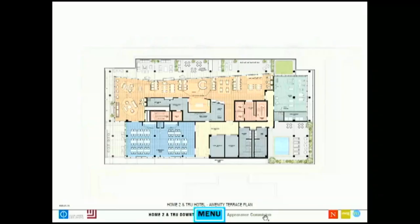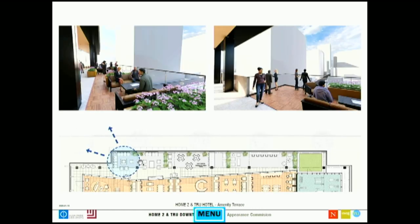And then this is the amenity level. So for the hotel area here, kind of their lounge, bar, and breakfast, kind of overlooking. Really trying to activate again that northwest corner of Wilmington and Lenore. So zooming in on that corner, that's really the primary view from that area, looking out towards downtown.